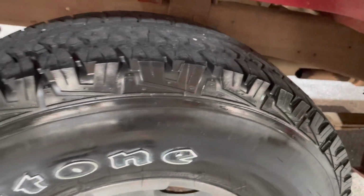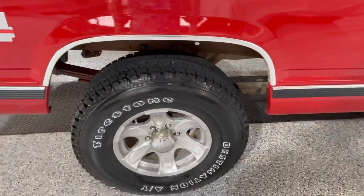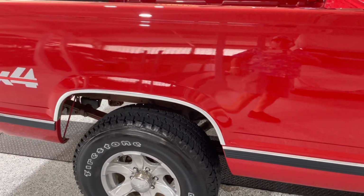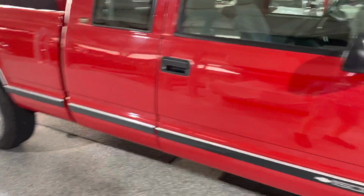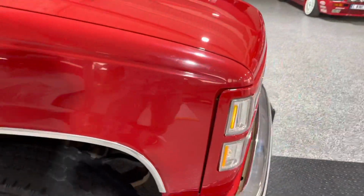It's kind of interesting though, because they're caddy corner. The left front and the right rear tire are new, so I'd probably put the 2 new tires on the front and put 2 new of the same tires on the rear, because 2 of them do look new and 2 of them should be replaced. So that would be something to look into.